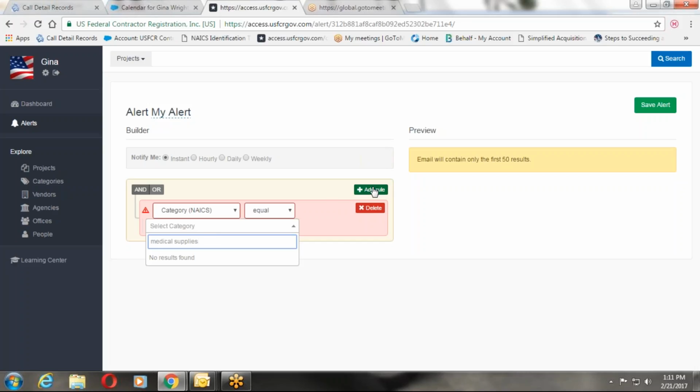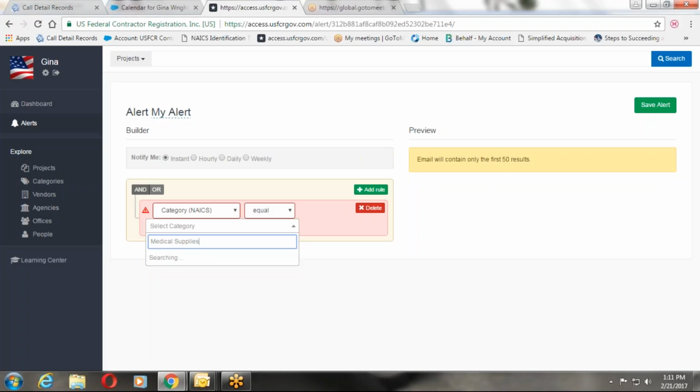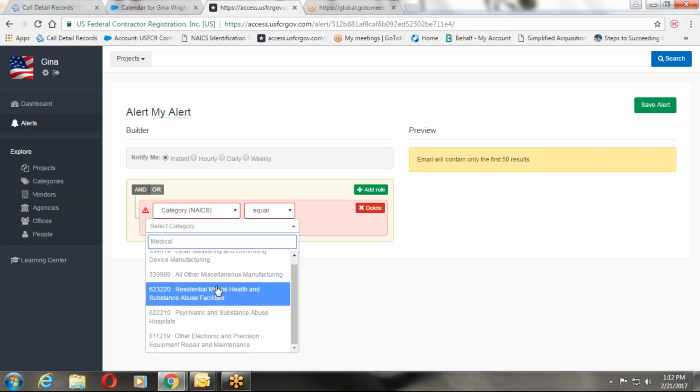So let's put in medical supplies. AFPDS is also going to start tracking subnets, so eventually you'll be able to use it for prime and for subcontracts instead of having to use two different databases. And then down the road, they're going to add in all the state databases, so you won't have to look at your state database for one opportunity and your subnet for another subcontract opportunity and FBO for another opportunity. Eventually, everything will come out of AFPDS. You'll have one source for all contracts.